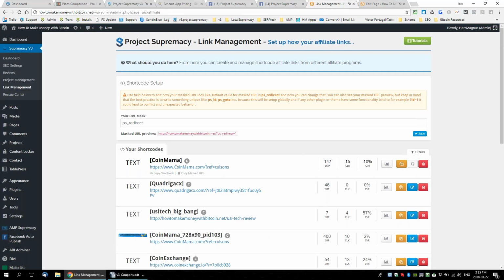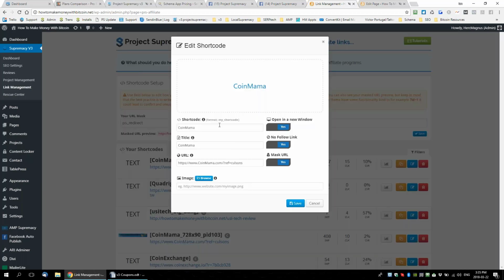Now, the masking of it, let me show you what that means, because you guys probably saw when you create a new shortcode, you have a couple options. Open your links in a new window, yes, because that means the person goes in a new window and they stay longer on your site. That's just good for SEO. Do you want to make your affiliate links a no-follow link? Yes, you don't want to build links to your site to increase your link juice and your authority and then lose it through affiliate links. So you want to make your affiliate links no-follow. Just set that to yes.